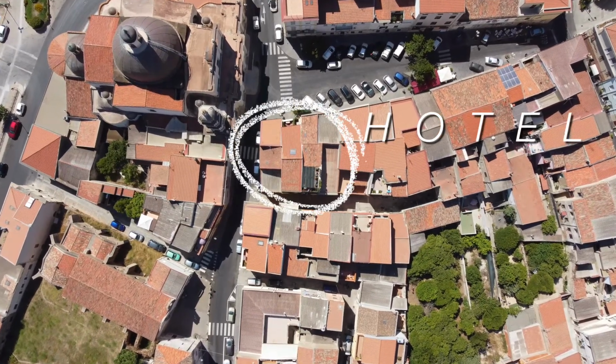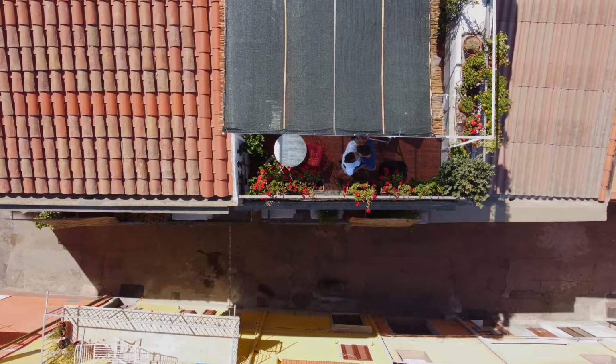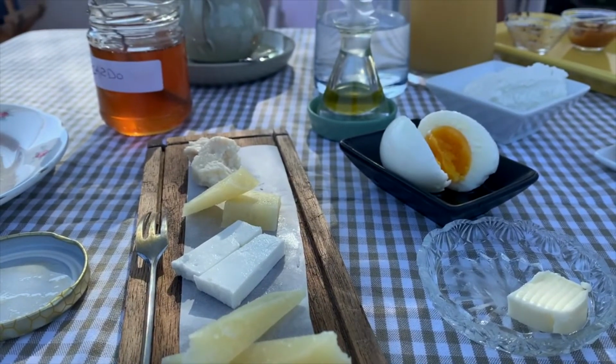Where to even begin, guys? This place is a masterpiece. But let's chill down at breakfast first, or should I say, tasting some Sardinia's delicacies.